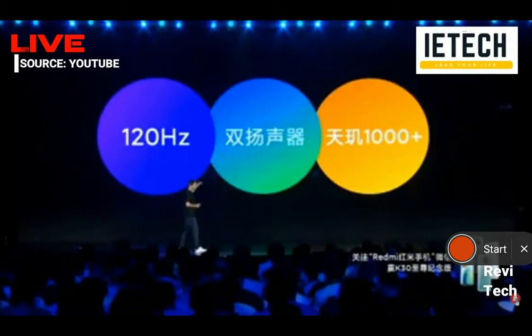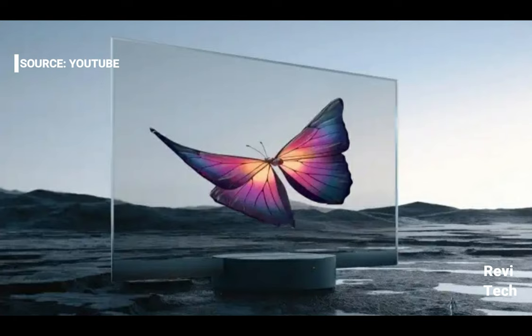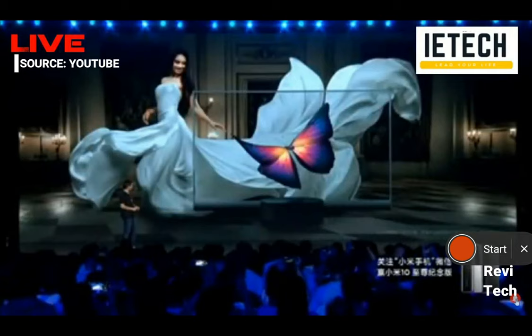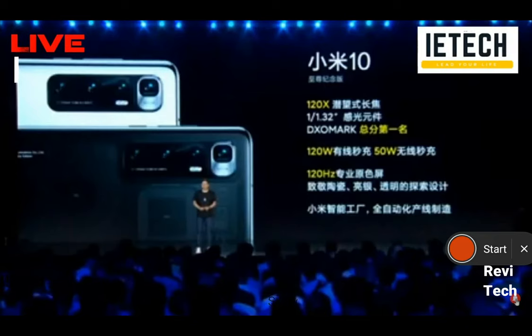Lastly is the Mi TV LUX OLED. As the name sounds, this is an OLED TV, but unlike any other TV you have in your house right now, this is a transparent TV, and it's big at 55-inch with a 120Hz OLED display and very thin bezels all around. What's more interesting about this TV is the astronomical price. It was actually priced at 59,999 RMB or $7,000.